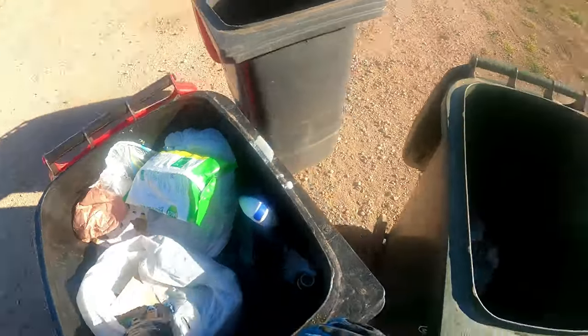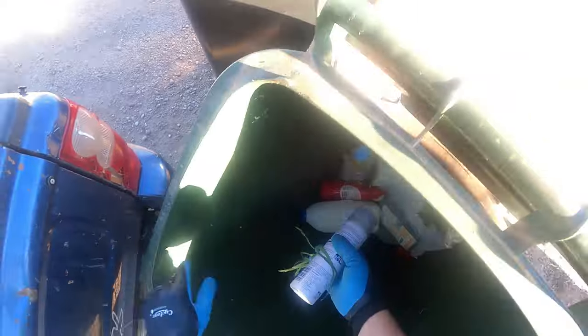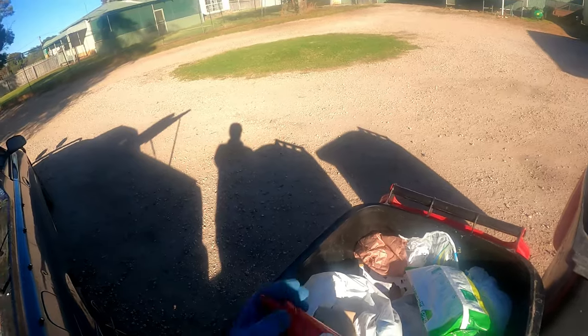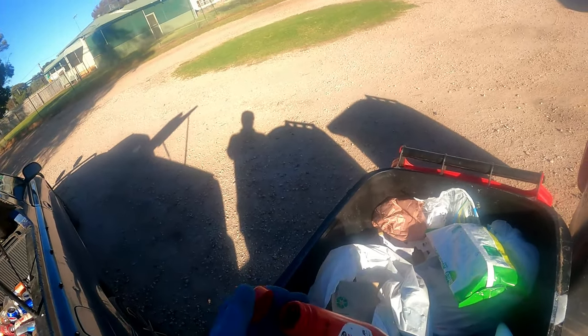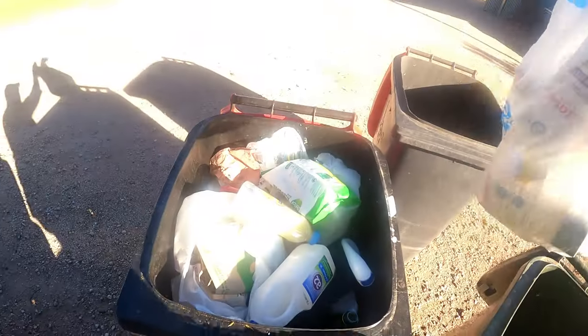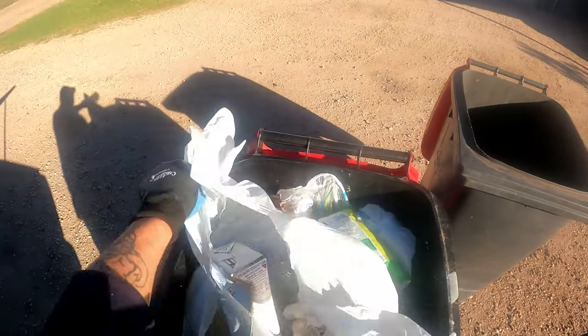Okay, that's that one. Oh yeah, we'll grab that one. That can go in our foil. That does not look like it's been opened. Well, but then again, it feels empty. It's very clean on the top. Yeah, she's been opened. Damn that pepper. Oh, made my nose runny.